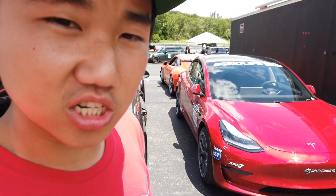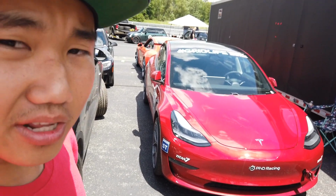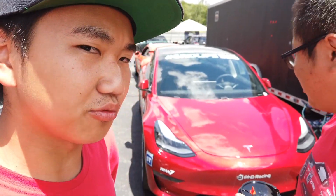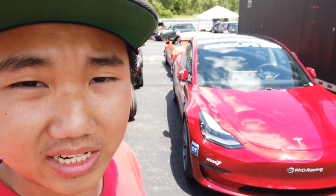Speaks a lot to what this car is able to do in the wet. But now that it's dry, Alex. Yes, sir. What do we do to find more time? New tires are on, new brakes are on. What do you think? Not to cook the brake? It's fully charged. It's like 97%.